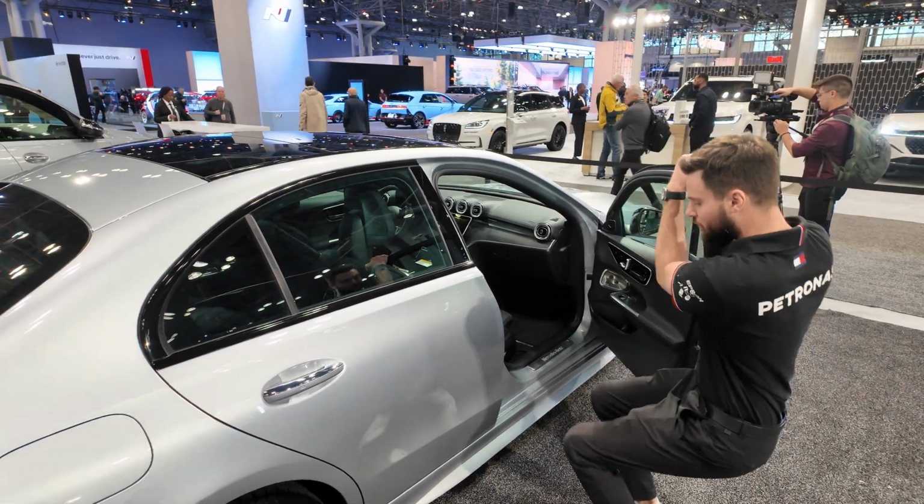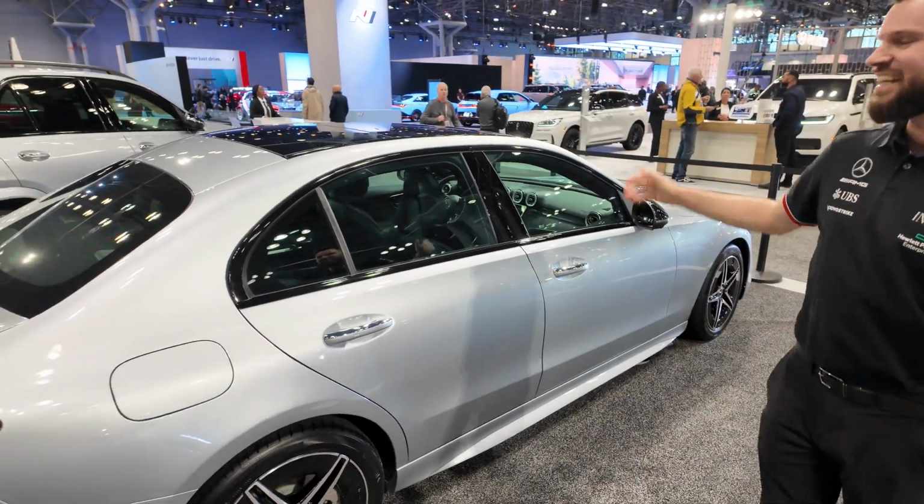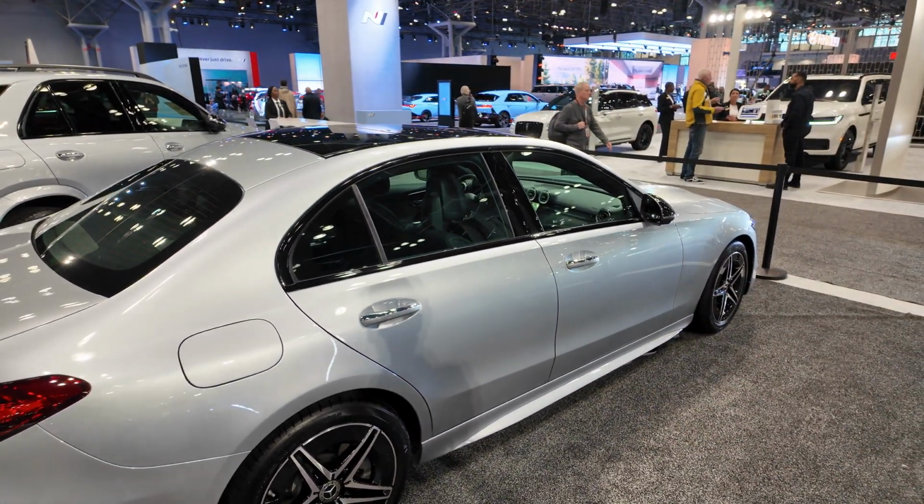I mean, I can hang on the door and still close the door. Well, that's good. That's not good to have it move around. From a safety perspective, this is a solid car.